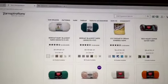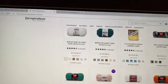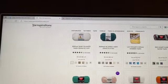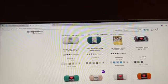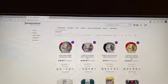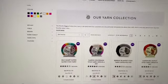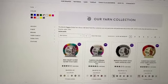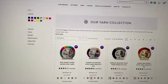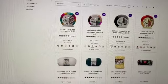I'm just jumping on real quick to show you guys some Cyber Monday yarn deals. So right now I am on the Yarnspiration website, and I thought at first I was just going to take notes and write it down, but I think this is easier because I was writing forever. So it seems to me that Yarnspiration is having anything from 15 to 30% off. It depends on the yarn.